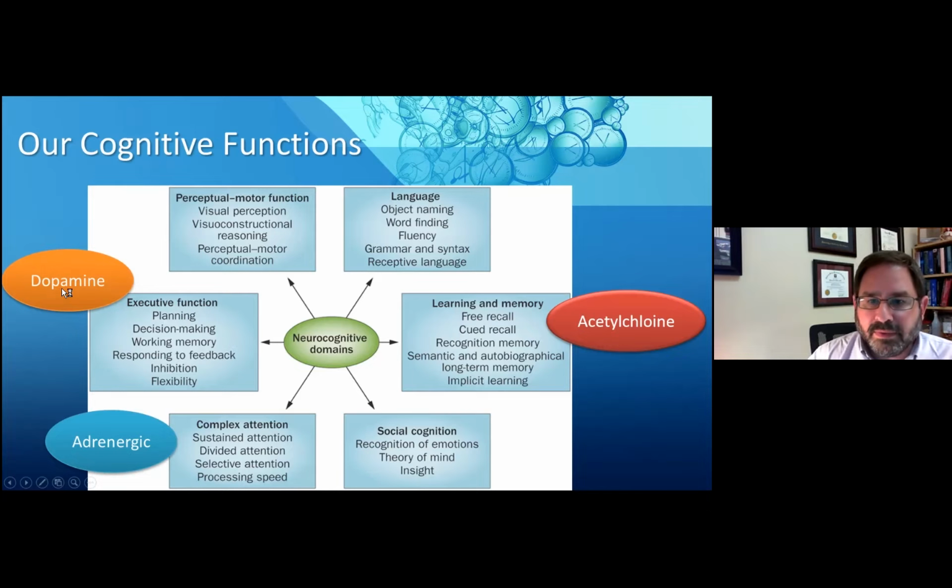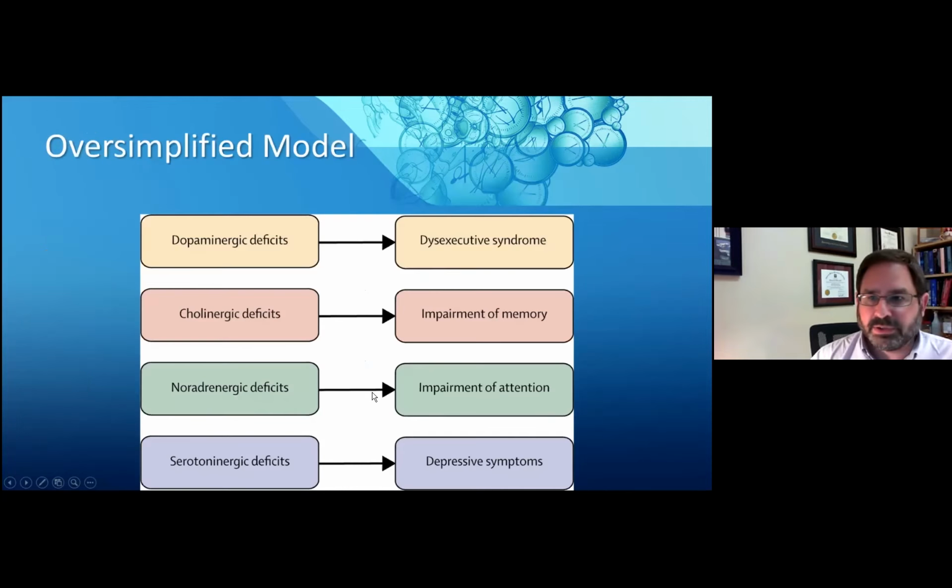Dopamine is actually converted into other neurotransmitters called the noradrenergic transmitters. Those are epinephrine, norepinephrine, and those are involved heavily in attention and processing speed. So you need all of these things. You need to plan and be flexible and open your working memory. You need to sustain your attention and select in order to form memories later on. And so all of these things are intertwined.